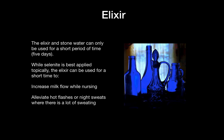Stone water is easy to make and it's usually appropriate for soft stones. All you do is place a stone of your choice in a glass of water and drink it throughout the day, continuously refilling it. Stone water is not as strong as elixir because it is not allowed to sit, and there is a different process for making it. I will link the elixir video at the end of this video as well.